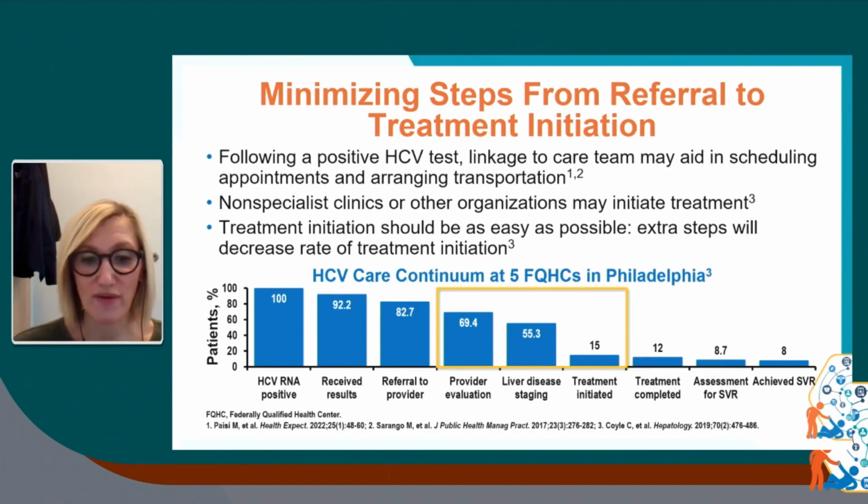The provider needs to evaluate the patient. Staging needs to happen, ideally now as part of the routine visit that can just occur with very basic, non-invasive labs, initiating treatment, completing treatment, and then bringing individuals back for what's called an SVR assessment, or sustained virologic response, which is defined as the absence of virus 12 weeks after they take their last pill.